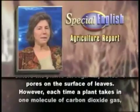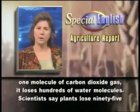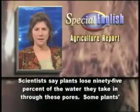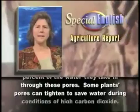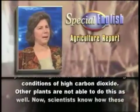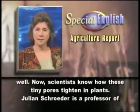However, each time a plant takes in 1 molecule of carbon dioxide gas, it loses hundreds of water molecules. Scientists say plants lose 95% of the water they take in through these pores. Some plants' pores can tighten to save water during conditions of high carbon dioxide. Other plants are not able to do this as well. Now, scientists know how these tiny pores tighten in plants.